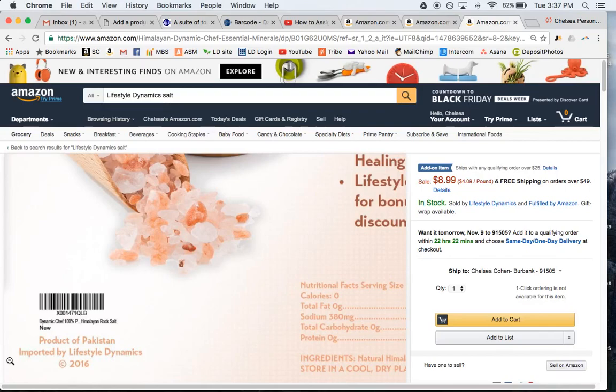If you're selling it in another marketplace like Jet.com or HomeDepot.com or Walmart.com or your own website, you'd probably want to use your own UPC label, depending on what that marketplace's regulations are. I know Amazon just requires the FBA barcode.